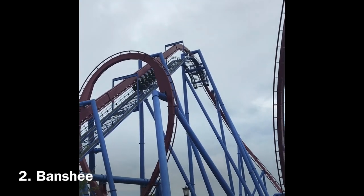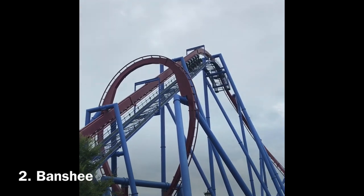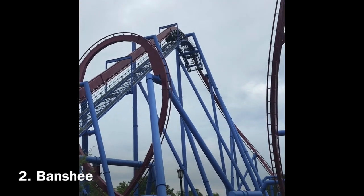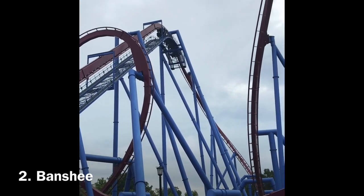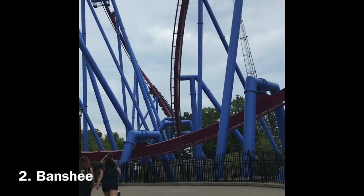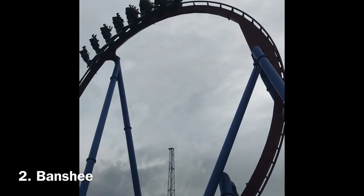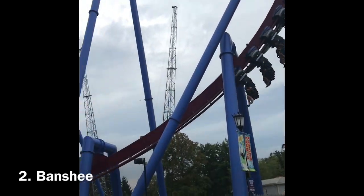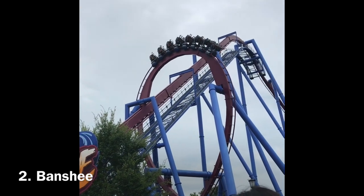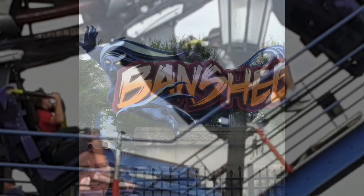So yeah. Number 2 is Banshee. Now this will always have a place in my heart. It's my first big roller coaster. Okay, now moving on. This is an amazing coaster. I love inverted coasters, and this is a long one, and it's wild. It is amazing. One of the best inverted coasters I've ever ridden. But that might change whenever I go to Cedar Point or anywhere else.